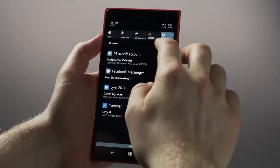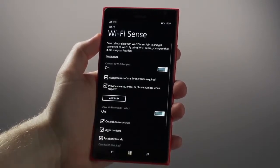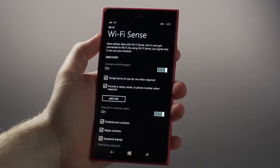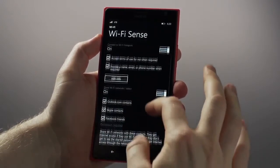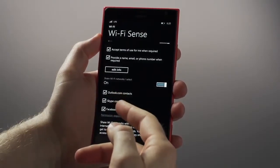With Windows Phone 8.1, we've added a new feature called Wi-Fi Sense, which intelligently connects to good quality, free Wi-Fi hotspots when I'm in range. On top of that, Wi-Fi Sense can automatically connect my phone to the secure Wi-Fi networks owned by my friends by utilizing the username and passwords of those friends who I'm connected to through Facebook, Skype, and Outlook.